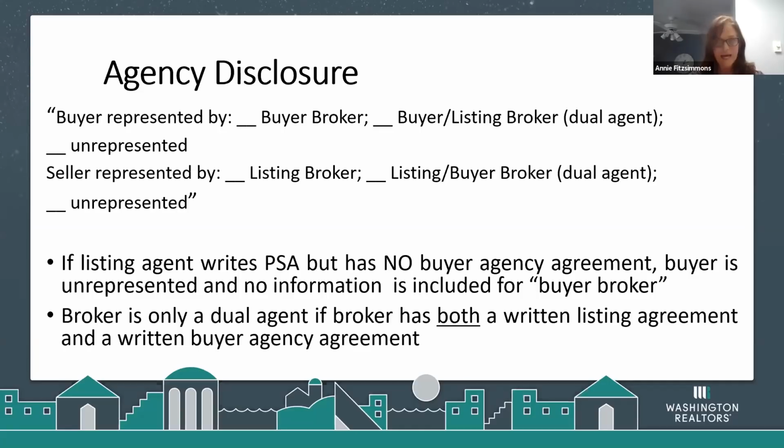And if the buyer says, yes, I want you to represent me, then before you pull out any purchase agreement forms, you pull out what? A buyer agency agreement, because you cannot be a dual agent unless you have both a written listing agreement and a written buyer's agency agreement. And without both agency agreements in writing, signed by the consumer to be bound thereby, you are not a dual agent. If all you have is a written listing agreement and no written buyer's agency agreement, then you are seller's agent exclusively. So you need to mark the box that corresponds with who you actually represent.